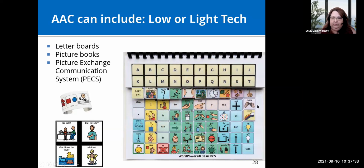This is similar to a flip and talk. It's a flip book. So at the bottom, we have core words, which are words that you use most often. And then at the top, we have fringe or topic specific words, and you just simply go to what you're looking for. So if you're looking for people, you flip to that tab and there would be a choice of different people.